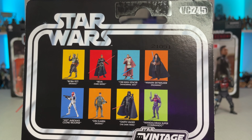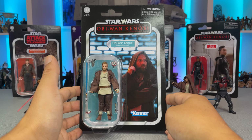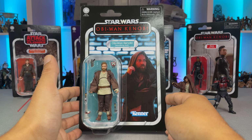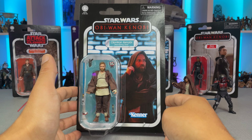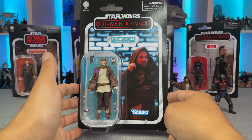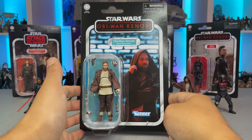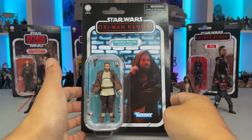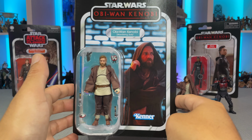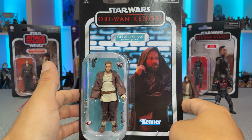On the back, he is VC 245 in the line. All in all, a fantastic vintage collection offering that's worthy of display in your carded collection. I've got to say that I really like this card. It might be my favorite out of the wave. It's a tough race between this one and the Mandalorian, just because I like the Clone Wars so much, and that Mandalorian card looks really good, but I really like this image of Obi-Wan, so definitely one that you should consider picking up.